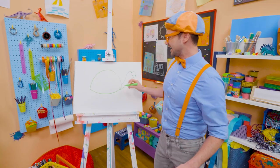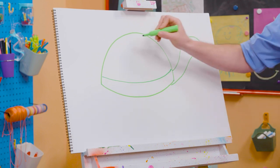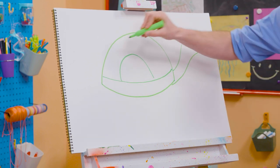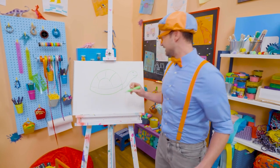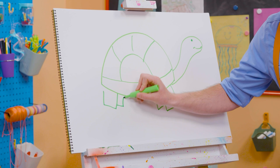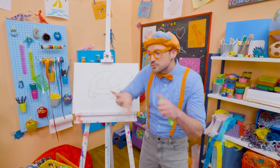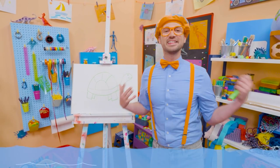Yeah! All right, let's draw another curved line like this. Ooh, and another curved line like that. And three more curved lines right up there to complete the shell. And then we need to draw four squares for the legs. Well, actually, they're not legs. They're actually fins on sea turtles. Yeah, so then they can swim underwater. Wow, I love sea turtles, and I love drawing.